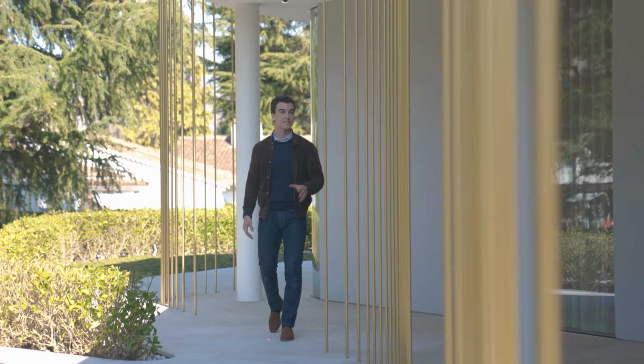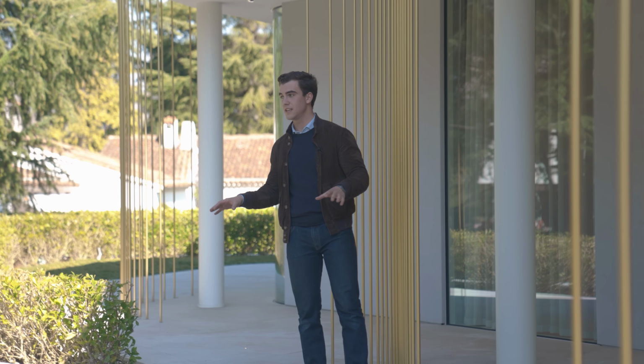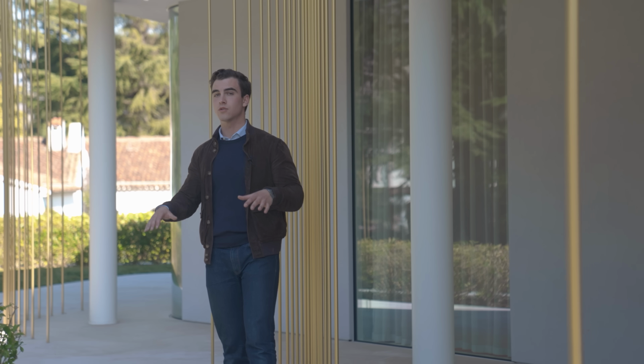The villa has this very particular design and it is made up mostly of cement, steel and glass. It is surrounded by this garden area made up of several terraces and they are elevating the villa as if it is literally a piece of art.